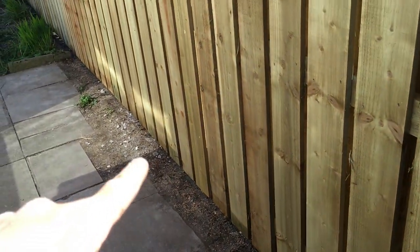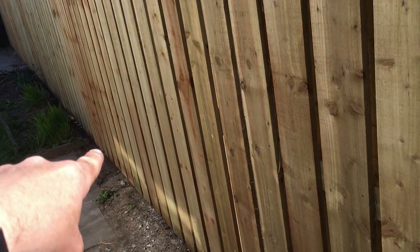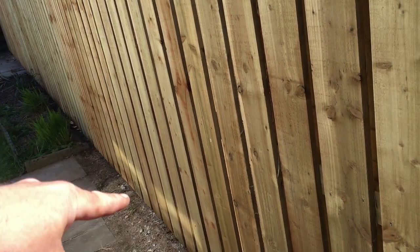You can see the run of the fence here, we had to channel it through there. Created a bit more work. This was a raised bed, so I had to gouge it out.